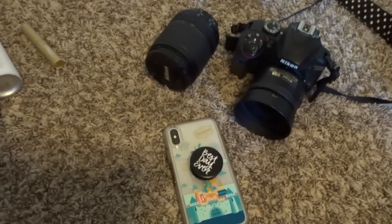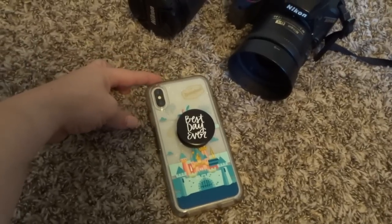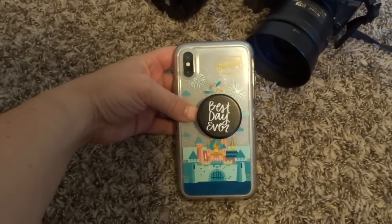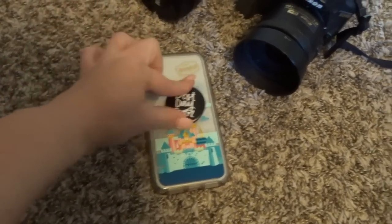It's super light, super easy to pack, which is why I got the pack and go. And that way I throw that into my park backpack. Right, so then I have my camera equipment. I will always use my iPhone 10 for a lot of things. This is my Best Day Ever pop socket, which is so cute. It's from Happily Ever Tees, obviously.